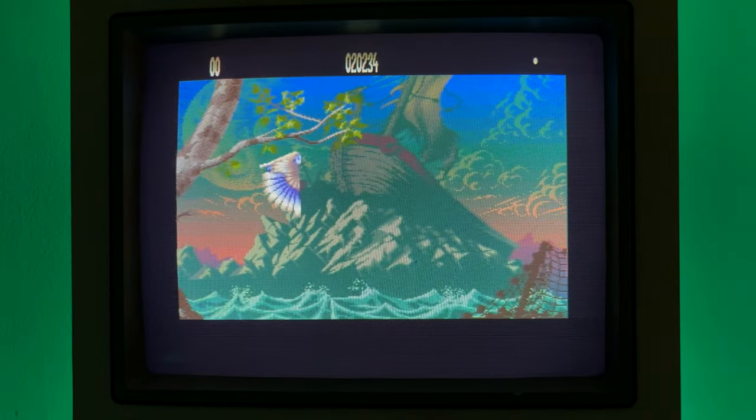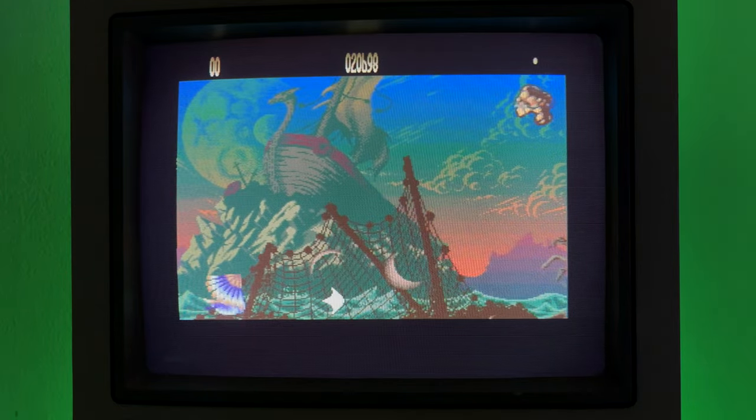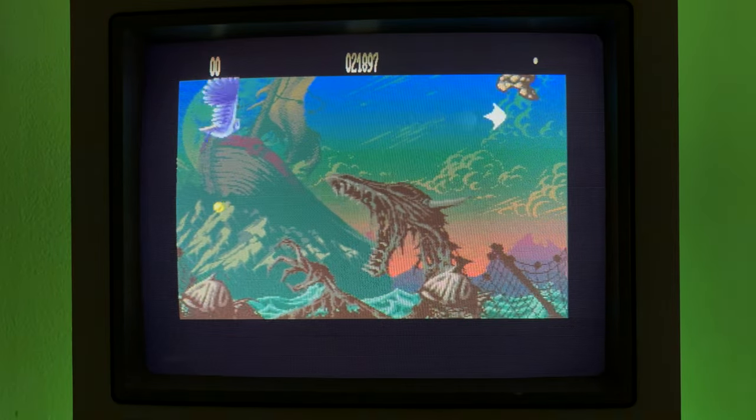Look at that old pirate ship back there. That's cool. Oh, wow. What happened to those guys? Man, they probably didn't feed the owl. And then the owl killed them. And now he's out here all pissed off at the world.